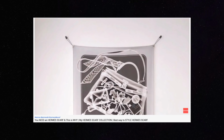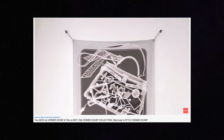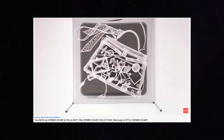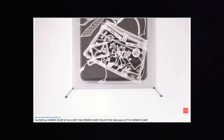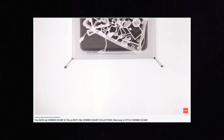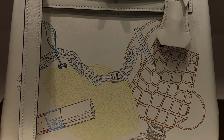of the police check-in scarf collection, which Hermes had out a couple of years ago. I bought mine, I think, back at the beginning of 2020, which I showed you guys before in my scarf collection video, which was basically an x-ray of their iconic Kelly bag, and you could see every single content of the bag. Well, this is their next take on that very same design, where they took the iconic Kelly and Birkin bags and they revealed to the world the secret of all secrets.